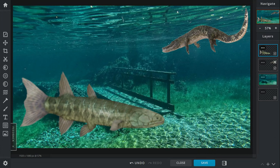And it could weigh up to around a ton. 1 to 2 tons.